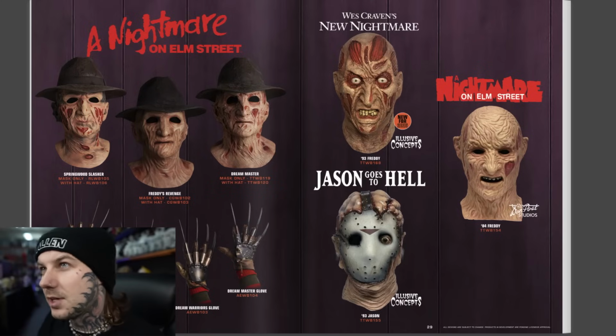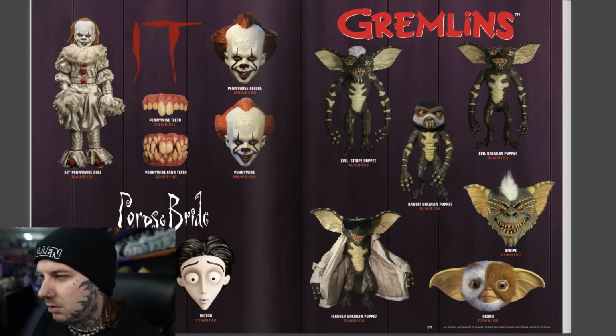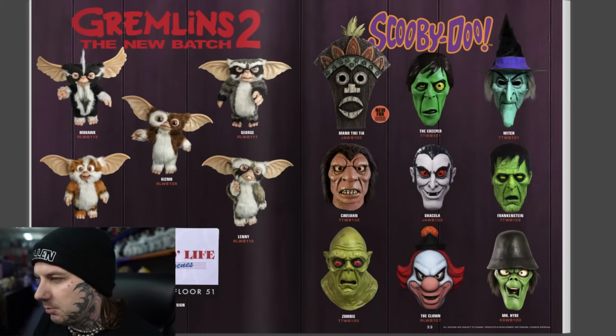He's up there and he still looks like he's doing okay, so maybe that's why I'm so attached to that piece and think that it's so cool to see a return. Moving on, Corpse Bride, Gremlins, nothing new. Gremlins 2, nothing new. Scooby-Doo, nothing new.